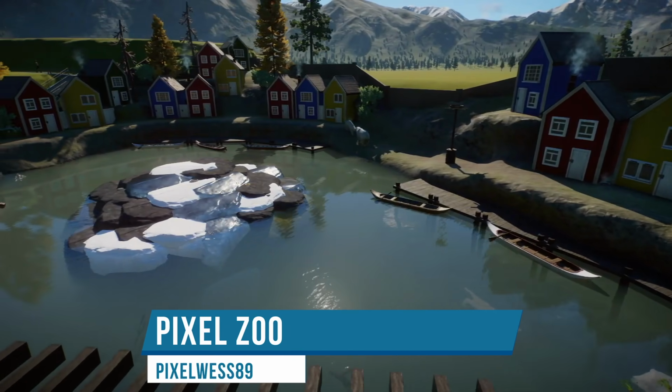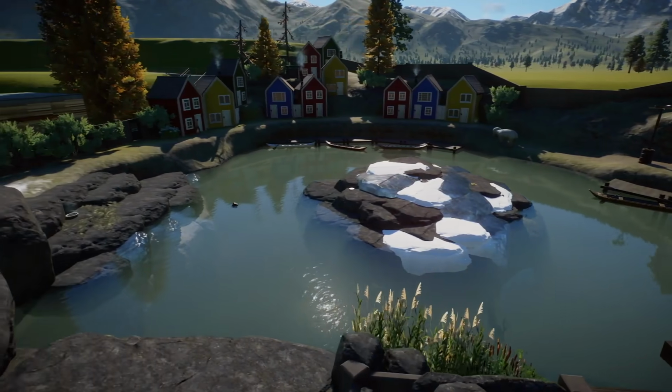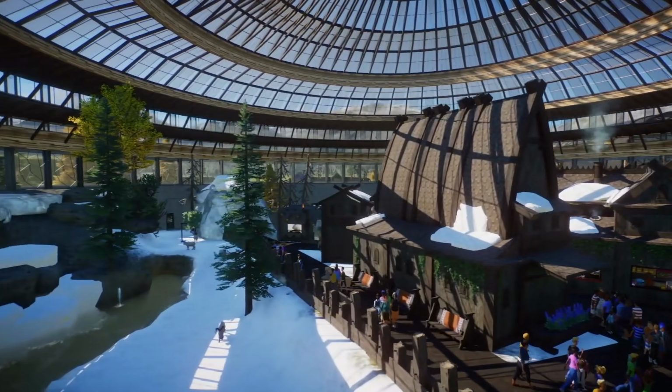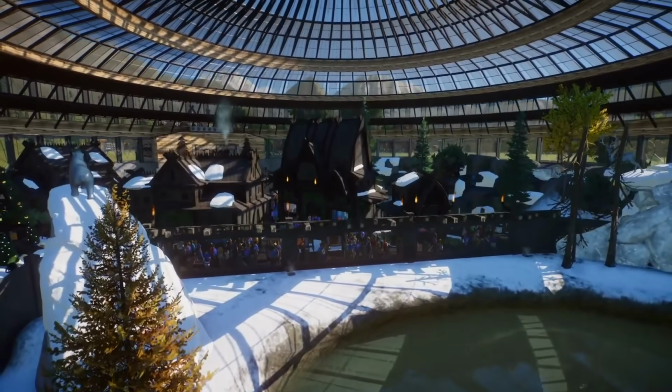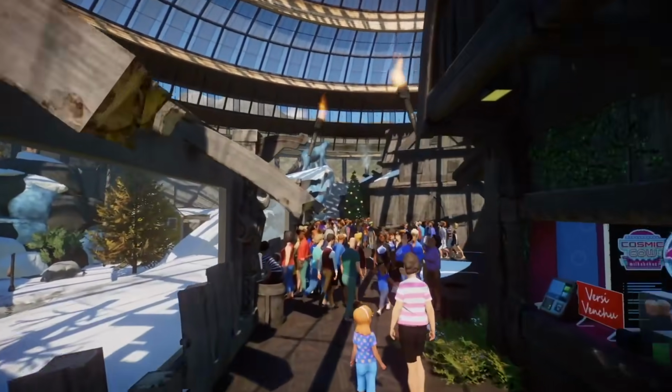Pulchra Zoo takes us to Norway in this perfect rendition of a Norwegian town, complete with colourful Scandi buildings for the polar bears. PixelWest89 creates singular set pieces in his speed builds rather than an entire zoo. There are many others I'd recommend for you to check out, so head on over to his channel.